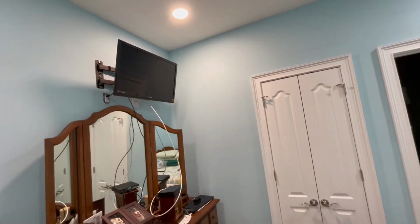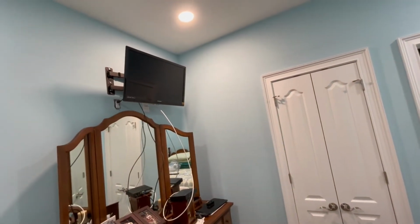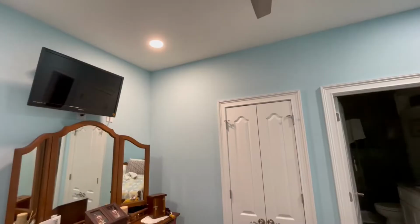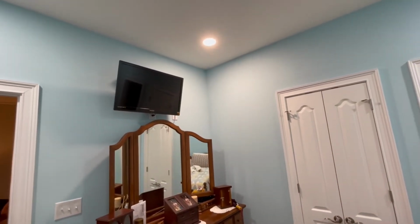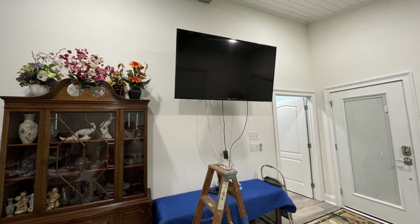Finally got our TVs on the wall. You can see all the cables hanging. Oh, we got to get rid of those cables, but finally got those TV mounts up on the wall. That was a joy to stand up and do. Well, there's the bedroom TV. That's all the wires tucked in, nice and neat, and now we can lay in bed and watch the late news.